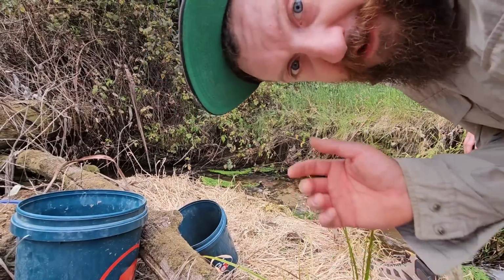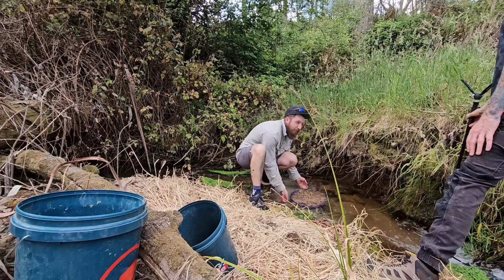Most unstable camera position ever, so don't move. Oh, that water's so nice.